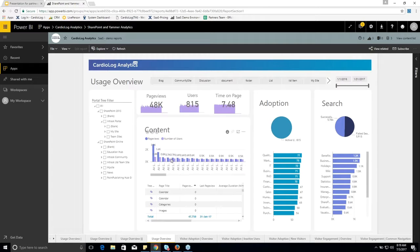Now if we drill down farther, we can actually see the page views broken down, and also we can see the number of users that are looking at those page views. So if we hover over, we can see that we have 811 users viewing this content here that's been viewed 2,907 times, again with an average duration of just over 7.52 minutes on the page.